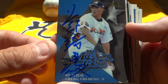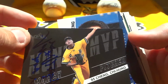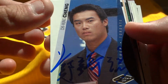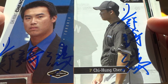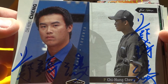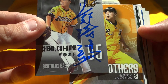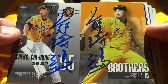Here's his 2016 All-Star Game card. And then his MVP of the month for the month of March. It's kind of hard to see the autograph. And then here are his 2 American cards that he has, from the Just Rookies and Justifiable sets. I believe those came out in 2006. And then here's a couple of his other CPBL cards. Really cool autograph.